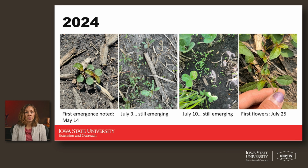And on July 10th, you can see that that ground is fairly well shaded and they are still emerging. And on July 25th, at that point, we had pretty much halted emergence for the summer, but you can see that by July 25th, we are just now starting to see those bracts show up on the more mature Asian copperleaf plants.